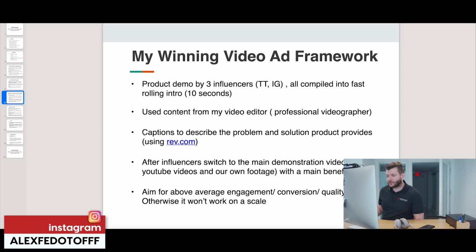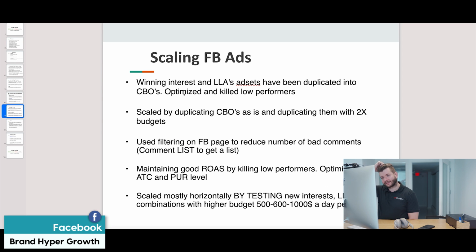Aim for above average engagement and conversion quality, otherwise it will not work at scale. There are definitely some exceptions, but this is the best practice we're aiming for. Scaling Facebook ads: winning interest and lookalike ad sets are duplicated into CBOs, optimized, and scaled; low performers are scaled by duplicating CBOs as is and duplicating them with 2x budget. Use filtering on the Facebook page to reduce the number of bad comments, and I can send you that comment list. Then maintain good ROAS by killing low performers, optimizing on add to cart and purchase level, and scaling mostly horizontally by testing new interests, lookalikes, and combinations with higher budgets.